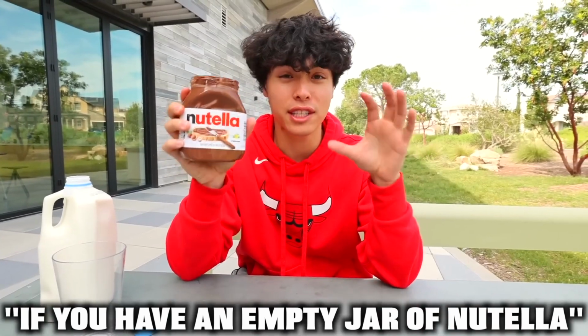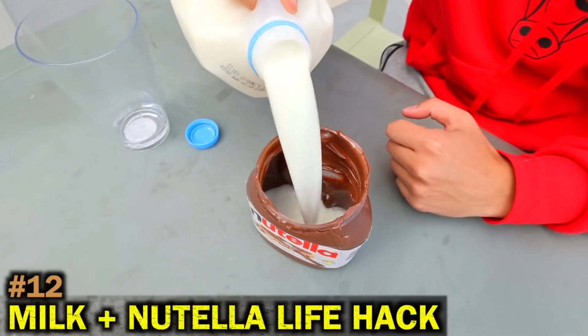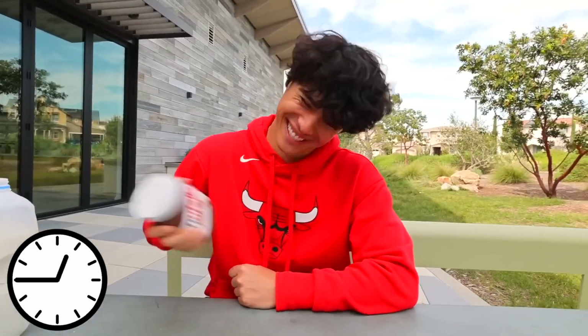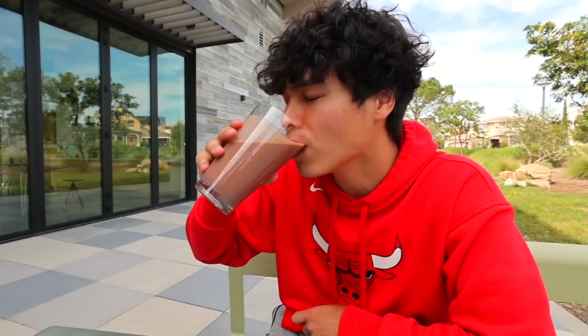If you have an empty jar of Nutella, don't throw it away. Let me show you what you can do with it. Start by pouring milk inside the empty jar of Nutella, then shake the jar for about 10 seconds. All right. And finally, Nutella chocolate milk.